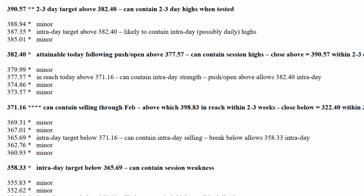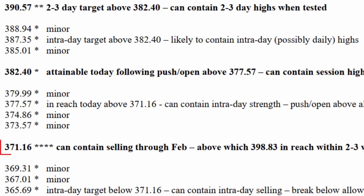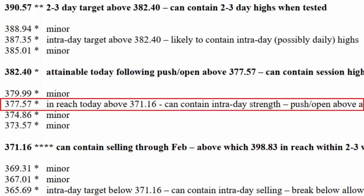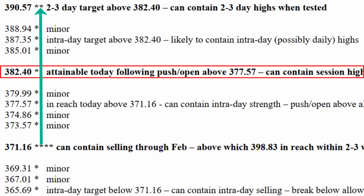Let's take a look at the support and resistance for today, and we'll work upside from 371.16. I've got 377.57 as a solid intraday resistance area that can contain intraday or initial buying pressures. It is in reach today above 371.16. If we push or open above it, 382.40 is likely. But we could test 377.57 and then back off into the low 370s again on an intraday basis. Pushing above 377.57 would indicate 382.40 within the day, and that level can contain daily buying pressures.